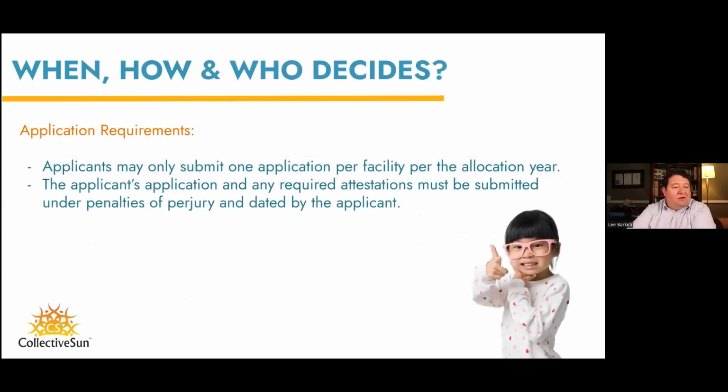Okay, so now moving on to the application requirements, and we'll talk about documentation and attestations that need to be made. If you're applying, you only get to submit once. You can't submit once in category 4 and once in category 2. You get one application per facility for a specific allocation year.